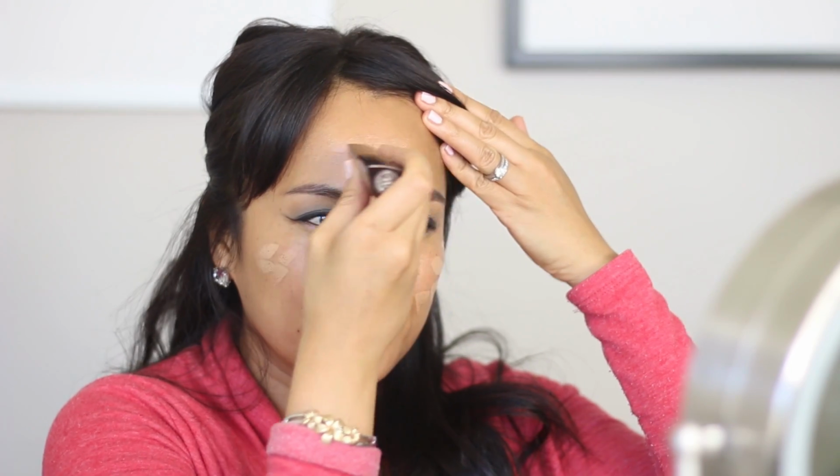Moving on to the skin. I'm evening everything out with the Amazeballs Hourglass Vanish Seamless Foundation. I don't even know what I drew on top of my forehead. It looks like, what is that? A rune, some kind of, I don't know what's going on.